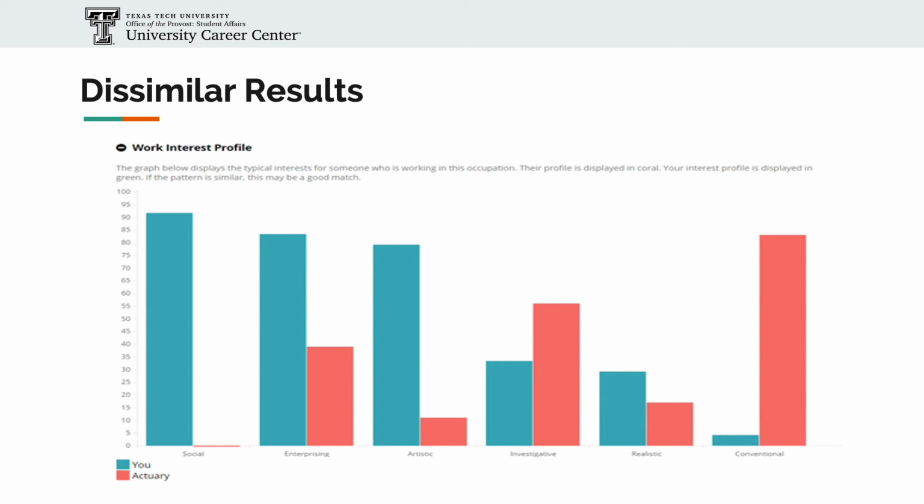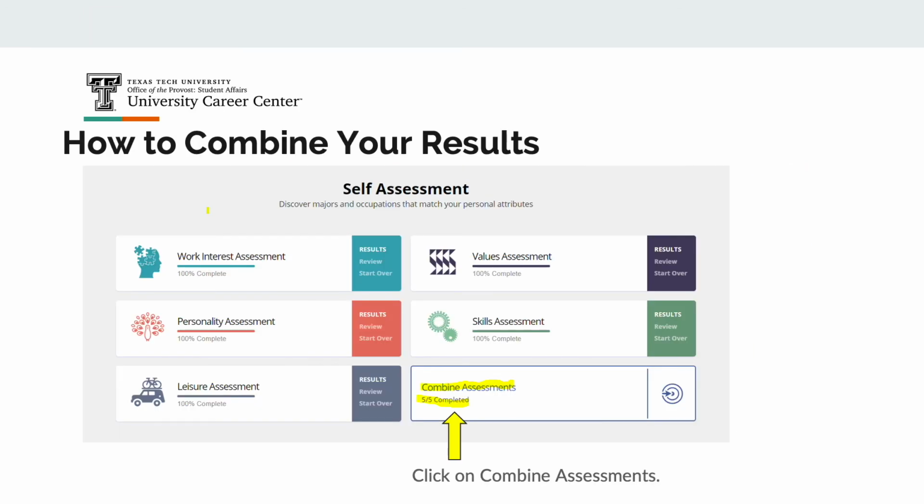Also note that this graph is only comparing a student's work interest profile to the work interest profile of someone in that job. It would be beneficial to explore other aspects of the focus before making any definite decisions. One feature that can allow for further exploration is combining the results of all of the assessments. After you take each assessment, you have the option to combine those results, which we will review in the next few slides.